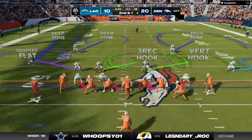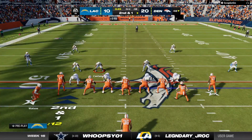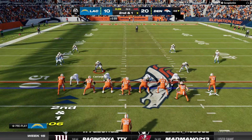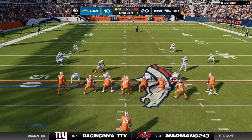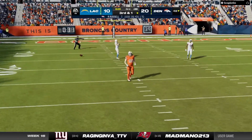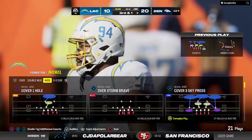From the 48-yard line, here's 2nd and a yard. And they'll send Watson in motion right. Warriors 17, Buffalo 18. Ready? 2nd and 1. And that'll fall incomplete. He was hit just as he let that go. And now it's 3rd down.